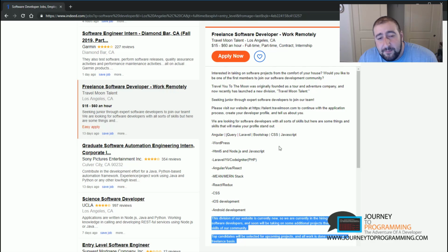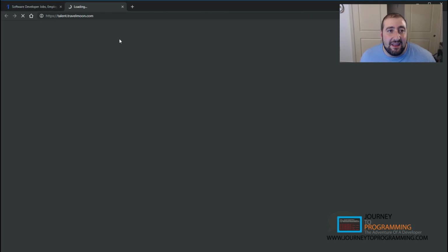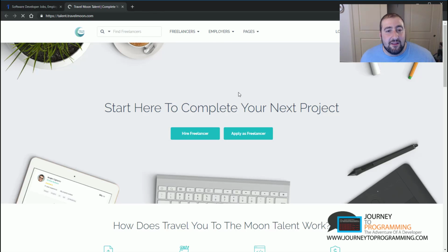So I'm assuming that because of all the tech that they want you to be able to know, and the fact that they have a wide range of looking for juniors to seniors, so I suspect that's what they're doing. They're basically becoming a hiring hand. Companies that need extra hands, they hire them.